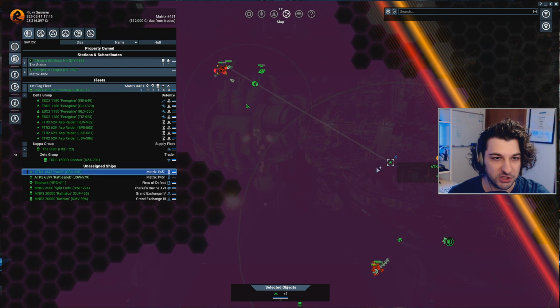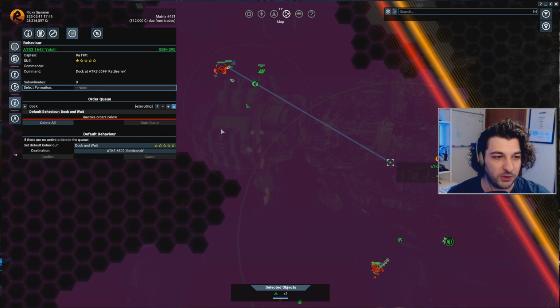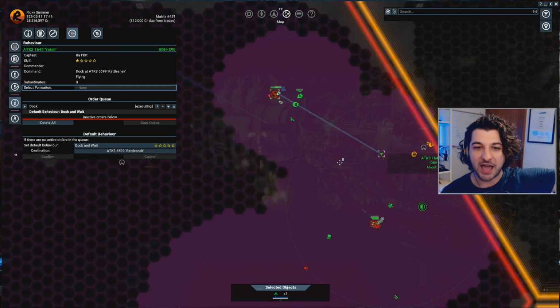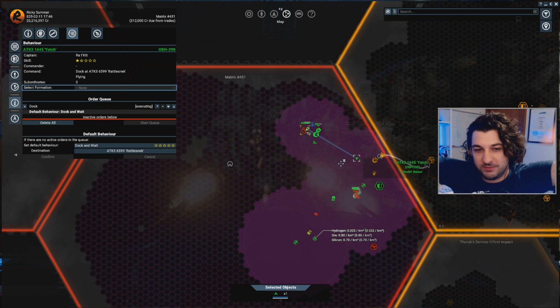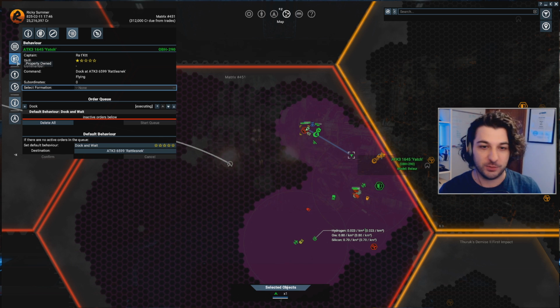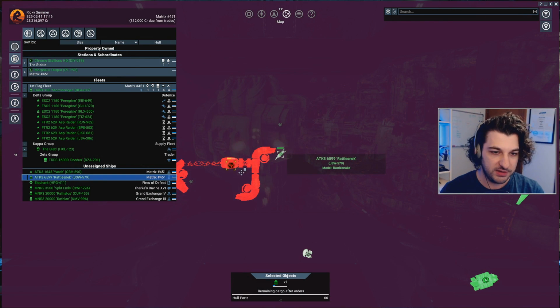What is that? That is the yacht. The yacht should be coming to dock with me. I've set its default command to dock and wait at the Rattlesnake. So it's going to be my little scout. It's going to fly out and plop satellites everywhere. And it's also going to be my personal little capture ship whenever I need it. But, like I said, if we can automate it, we're going to automate it. So let's do what we can here.